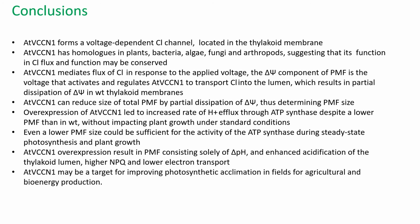This ATVCCN1 regulates the proton motive force by influencing the delta psi component as well as the delta pH component of the PMF. The delta psi component of the PMF is the voltage that activates and regulates ATVCCN1 to transport chloride into the lumen, which then results in partial dissipation of delta psi in the thylakoid membranes and increases the delta pH. ATVCCN1 can reduce the size of the total PMF, and in that way it can regulate photosynthesis.